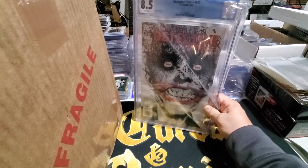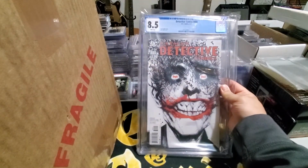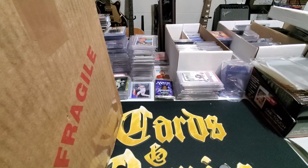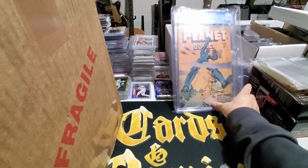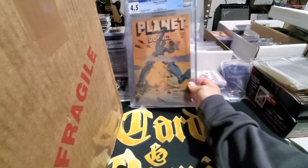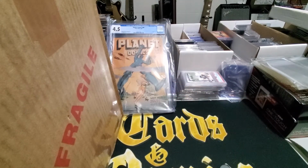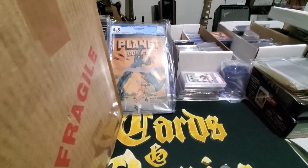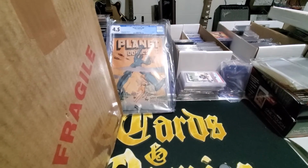I think we had it pegged at about a 9.6. So yeah, not a fan of that grade. I mean, that's still a cool book. A lot of people love that book. I love the book. So I'll still be happy to have it, but yeah, not a fan of that grade. It's just not something that is going to sell well on the retail market. I bought the book to keep, so I'm glad I have it, but it's definitely not the grade I was looking for.